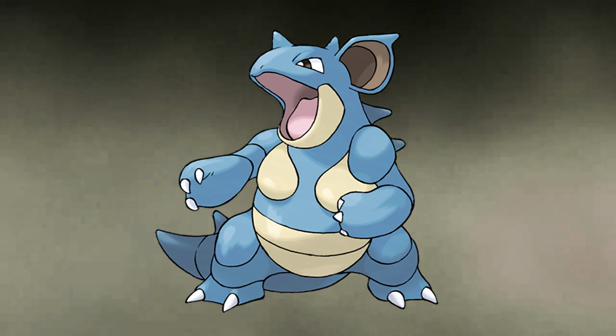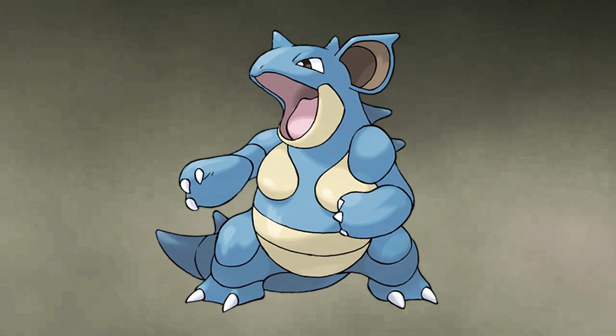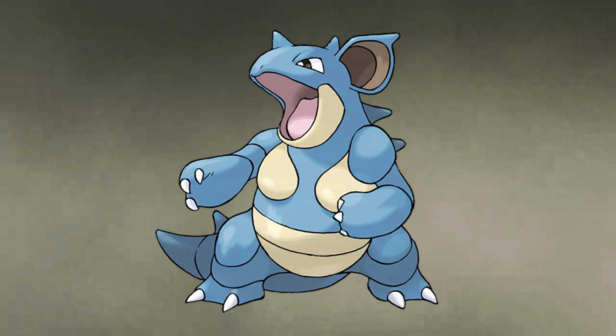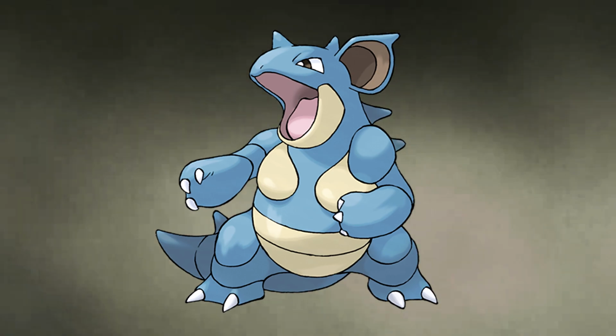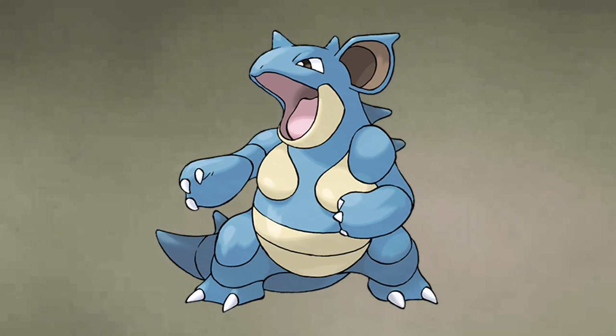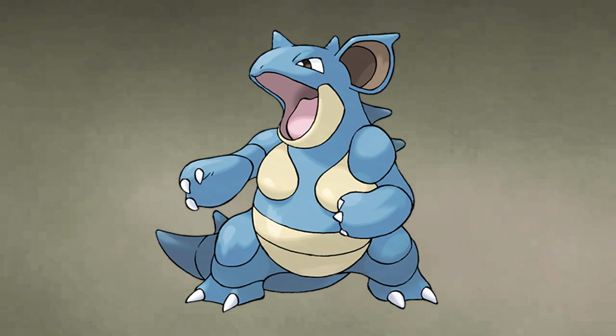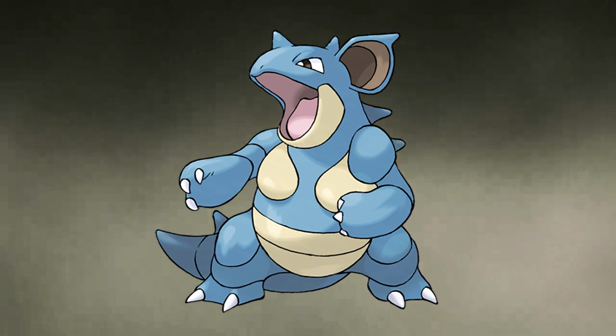Pokemon Silver and Soul Silver. It uses its scaly, rugged body to seal the entrance of its nest and protect its young from predators. Pokemon Ruby, Sapphire, Emerald, Omega Ruby, and Alpha Sapphire.